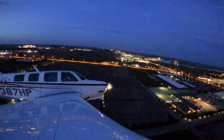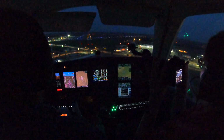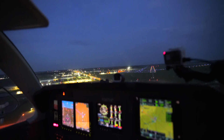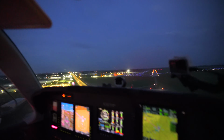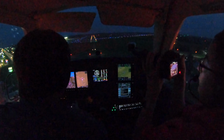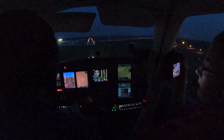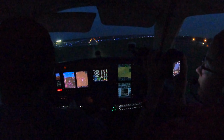Turn the lights down just a little bit. Aberdeen traffic, Bonanza 7 Hotel Papa's final 13 Aberdeen. And with this wind, keep a little bit of extra speed. I'm just going to dim that. Go prop full forward. Nice and easy. Bring the mixture in. And this wind, it might make that first turn off.